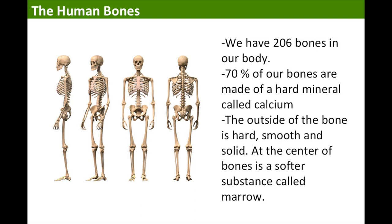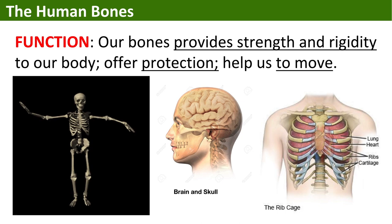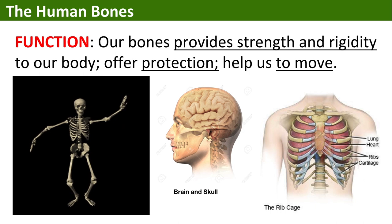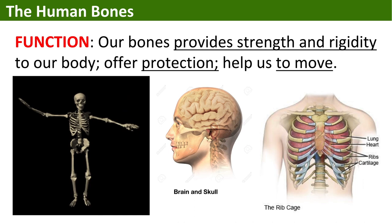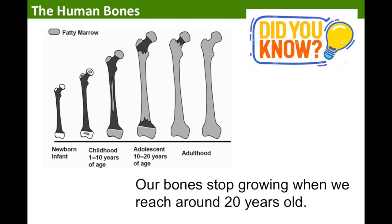Because of these characteristics, our bones are lighter, slightly bendable, and won't break easily. The main function of our bones is to provide protection to softer, fragile parts like the brain, heart, and lungs, and help us move around by providing support to our muscles. And did you know that our bones stop growing when we reach 20 years old? Long bones stop growing because their growth plates fuse. During this process, the cartilage cells stop dividing and all of the cartilage is replaced by bone.